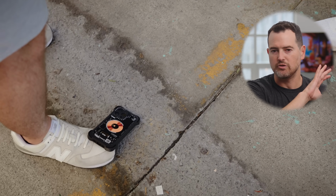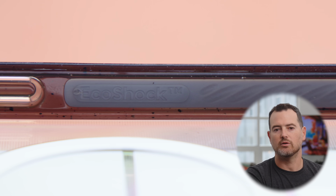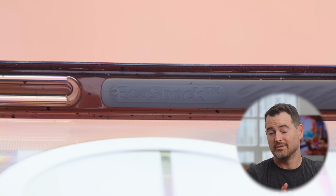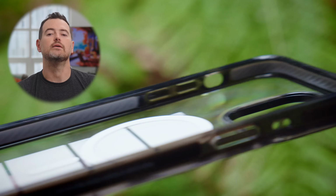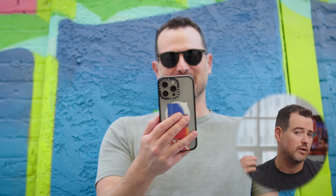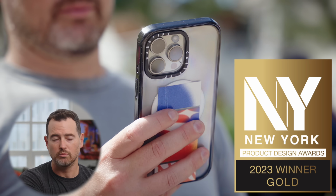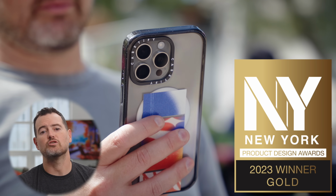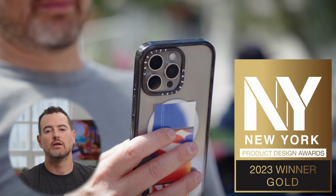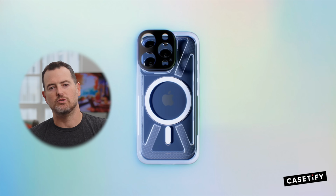To get that heavy duty protection, Casetify is implementing some pretty cool features inside the cases. What they've got is something called EcoShock. This design took 4 years of R&D and makes sure the case doesn't crack easily. Plus it's got abrasion resistance to keep it looking good in the long run. And that EcoShock tech actually won the New York Product Design Award Gold Medal in 2023. Casetify is showing you can have top-notch protection but still have a really good design. And that new tech is built into the Ultra Bounce case.